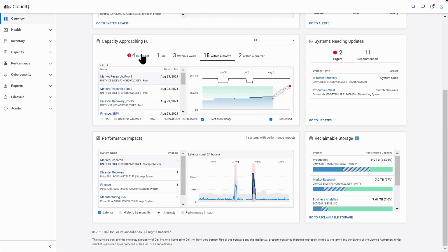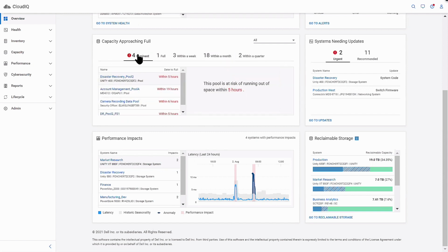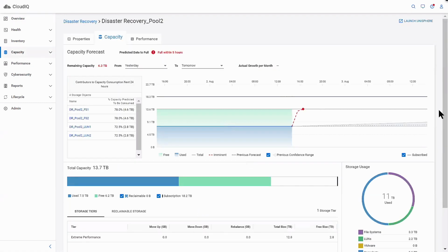And then the latest thing that we've added, and I think we were just working on this at the last storage field days, is identifying when there are items that are what we call imminently approaching full. This is one of those show is better than tell. So I have a storage pool where heretofore the capacity growth was pretty flat. And if you look at the projection to full, it was still pretty much infinity, right? When it was going to reach full.